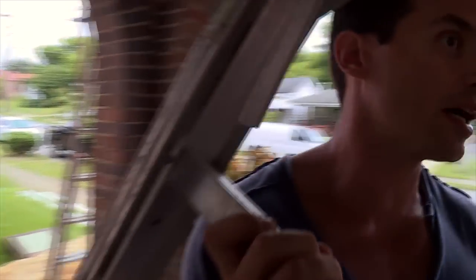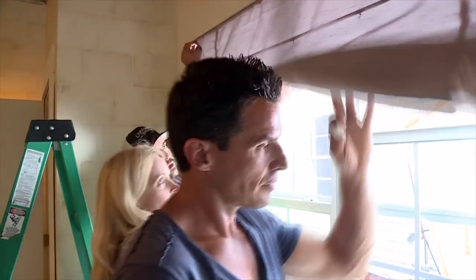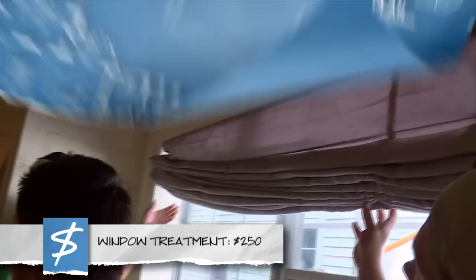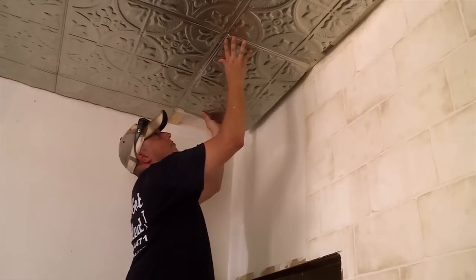Coming in with the ladder. Coming in. Let's go, let's go, let's go. Did you move it? Yeah. Got it. Done. Next. The last piece looks really good. Awesome. I was so worried about the tin ceiling, but it just flew in.